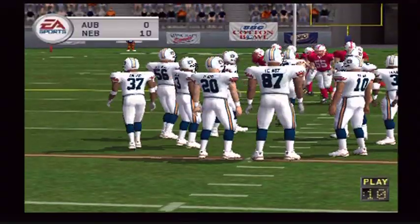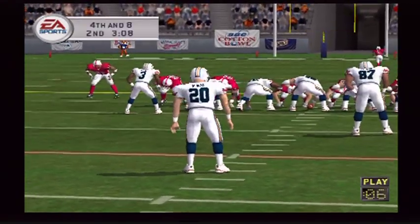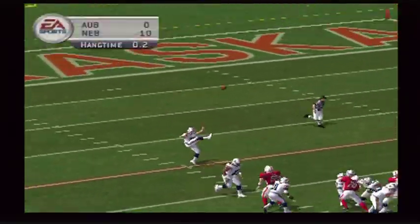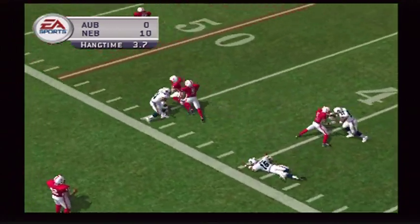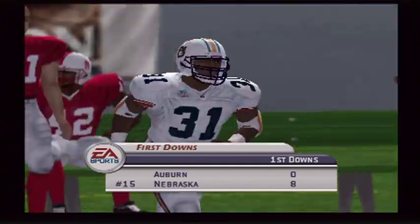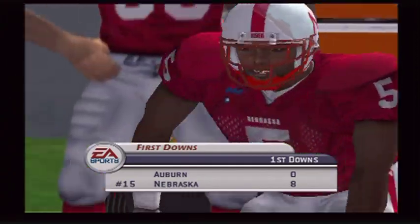Fourth down, 8 yards to go. Ball on the 32-yard line. No surprise here as they prepare to punt it away. Number 5 fields it at the 27. Missed tackle. Picked up some good solid yardage on that return. That's not good for the old net punting average either.